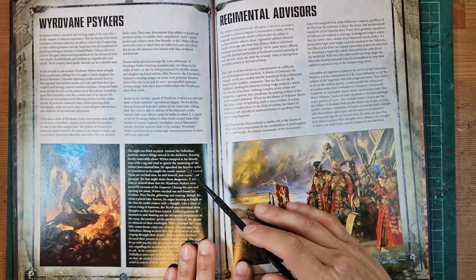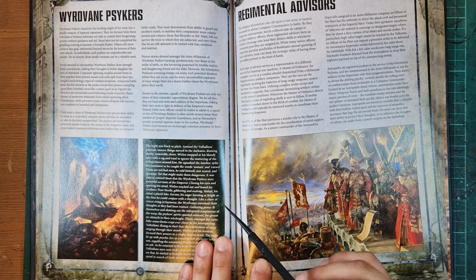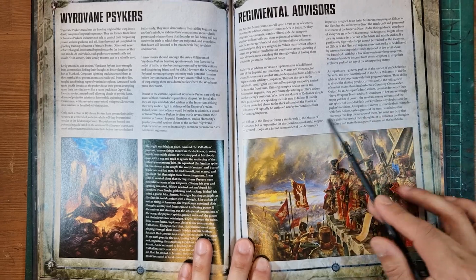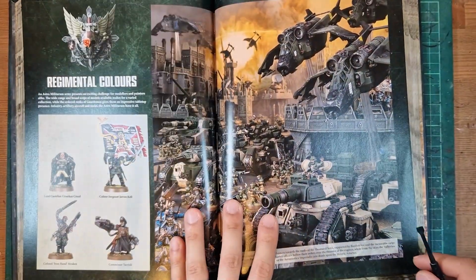Weird Vein Psychers. They were three metal miniatures you could buy. It looked a bit weird, and their rules are always a bit strange. I don't think they're really that good at any point, from what I know. And Regimental Advisors, now known today as Regimental Attachés. So that's interesting. Okay, got through all that.